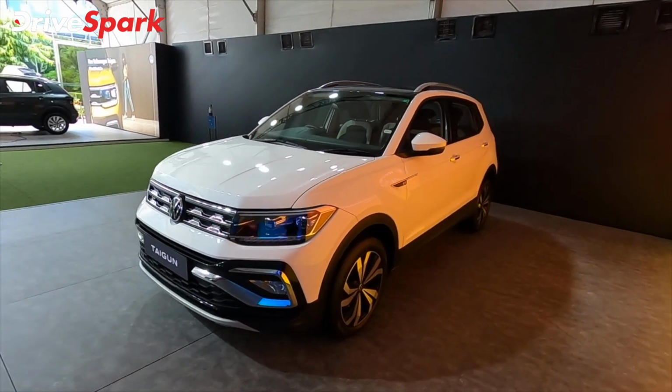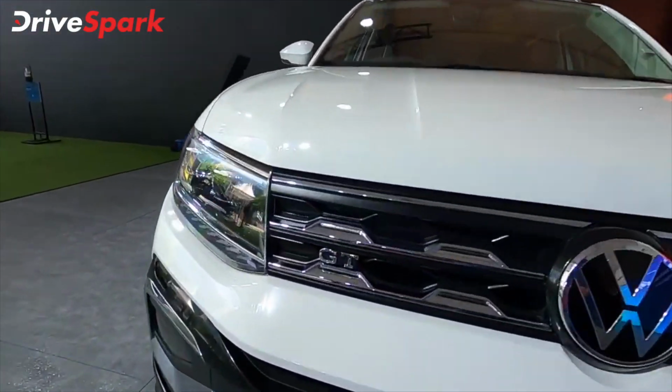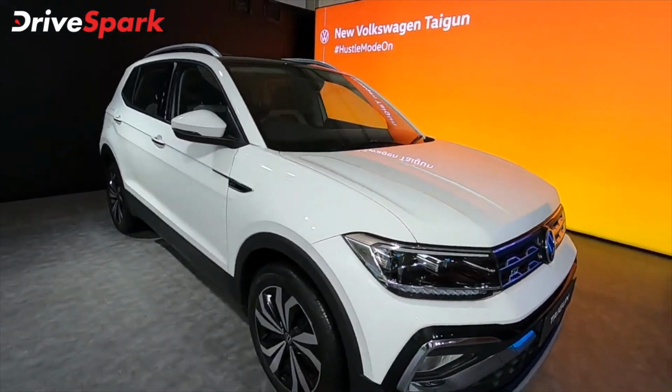So again, what you see here is the GT model. You can instinctively recognize this car as a GT model because of this badge which is sitting right in front of the grille. This again comes with a 1.5 liter TSI engine.